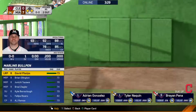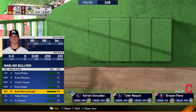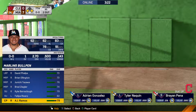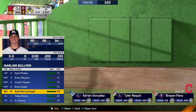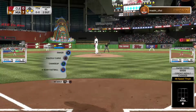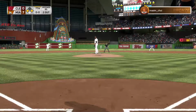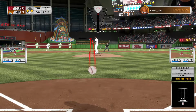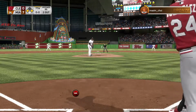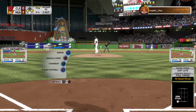Stepping up to the plate, Adrian Gonzalez. 2 outs and 2 runners aboard here in the 7th inning. And now the Marlins bullpen will swing into action as a lefty and a right-hander start to get loose. Ready to deliver. Here's the first pitch. And this is going to be a foul ball.